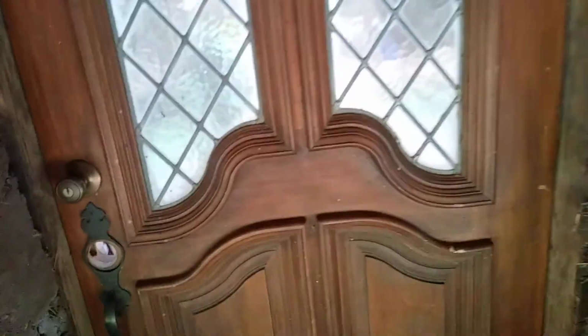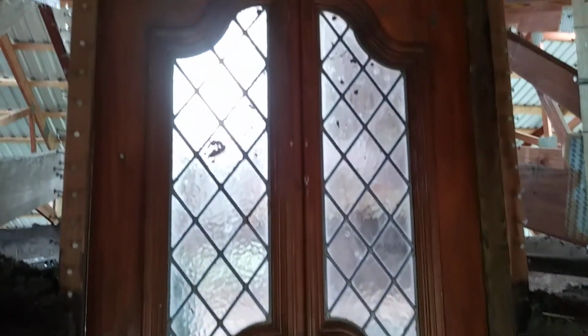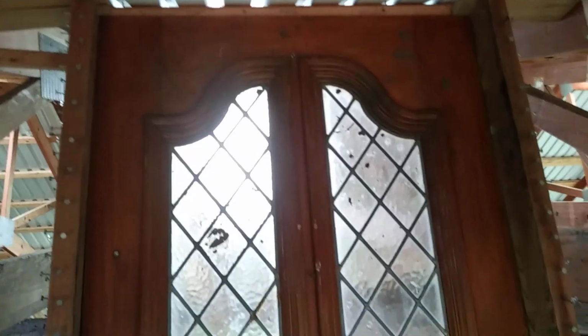Since in the summer in Texas, you have to keep the door closed. So outside, it's a much nicer door. It's just the way we had to have it turn.